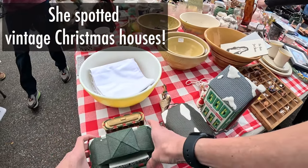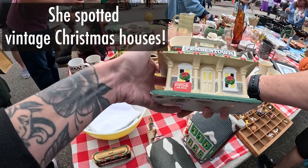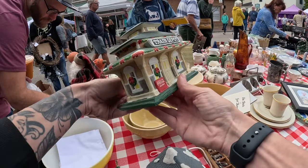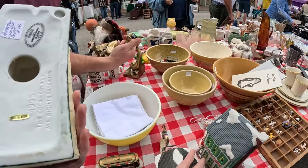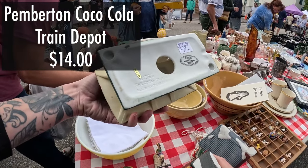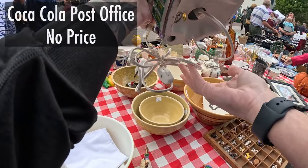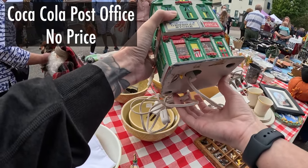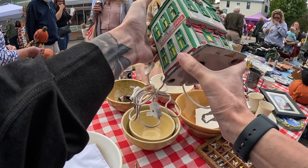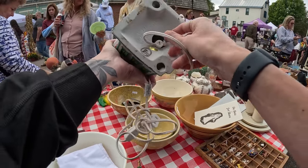Okay, Elena was communicating to me across the way. Train depot. No lights. You'd have to get the light. Okay. 14. None, but I mean, we could say same. Yeah. This one's the general store. General store, post office? Okay. This one has a light.